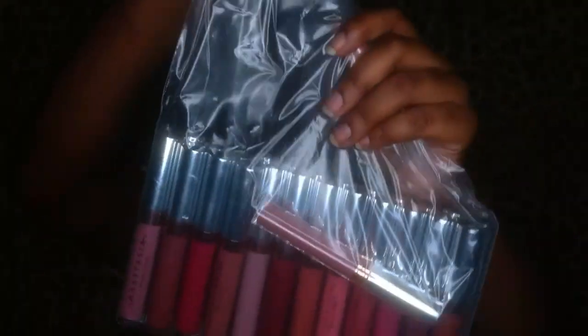Alright. Lovely! The liquid lips. Oh my gosh! I'm so excited for this. Okay, I'm not gonna be able to go through. I don't know why I wanted to smell it, but it just won't smell.